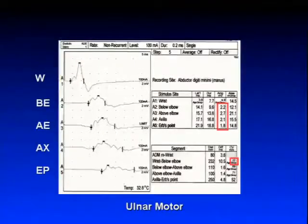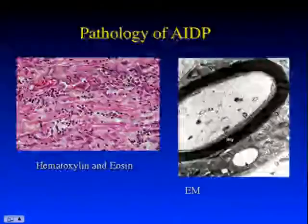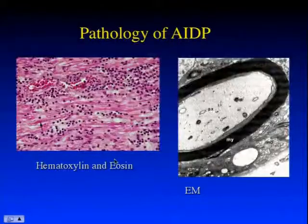And that's the hallmark of an acquired demyelinating neuropathy like Guillain Barre, or at least this form of Guillain Barre, AIDP. And the velocity is very slow here. It should be about 50 meters per second. It's only 22 meters per second. So this is the typical pathology of AIDP.